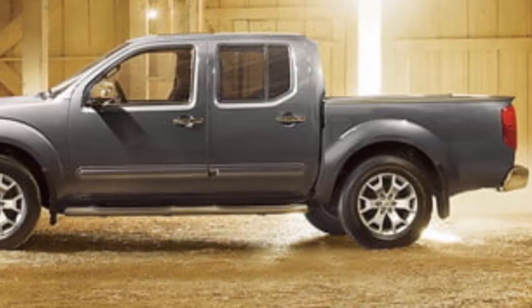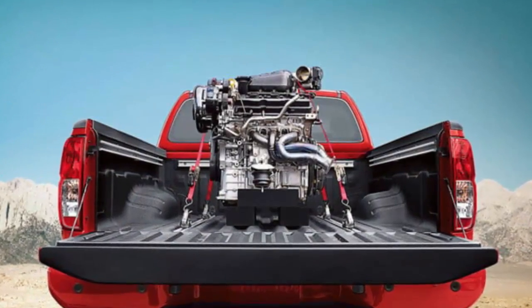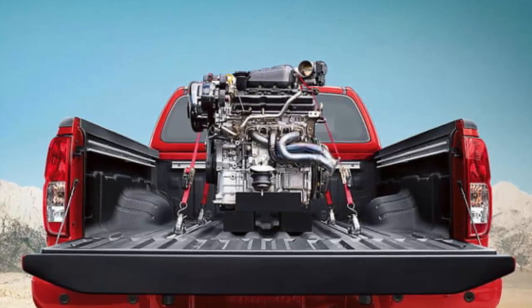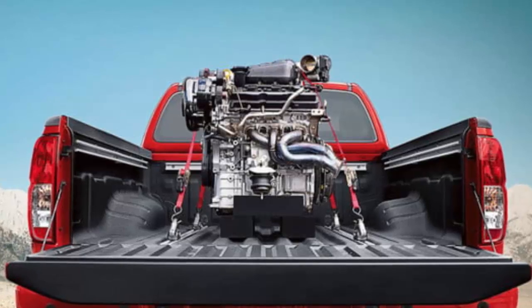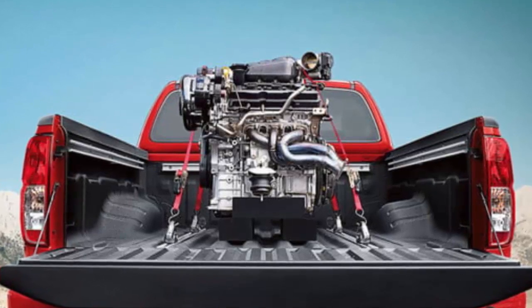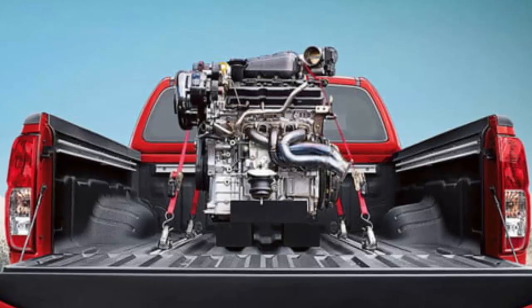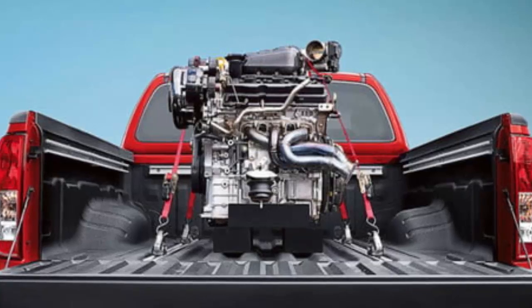In 2017, the conventional body-on-frame Frontier was the third best-selling mid-size truck, following the Toyota Tacoma and Chevy Colorado. The Nissan was also the 8th best-selling truck overall, including the much higher sales volume and dollar cost full-size pickups such as the Ford F-150, Chevy Silverado, and Ram 1500.